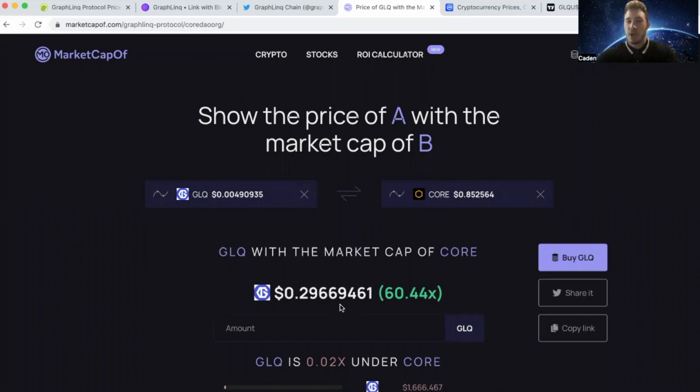And $100 million in market cap is nothing, especially at the peak of next bull run. If institutions start to adopt GLQ, it could reach significantly higher than that. Theoretically, I could see Graphlinq Protocol reaching $300-400 million, if not even higher, which it would need to reach about $350 million to be $1 per GLQ token, which again, in my opinion, is not outrageous. I could certainly see that happening.